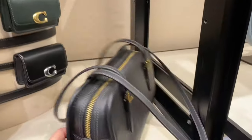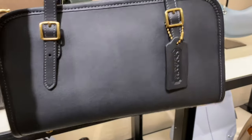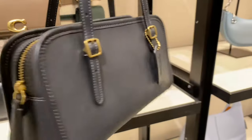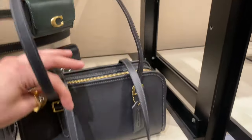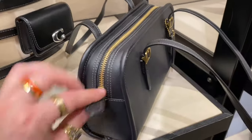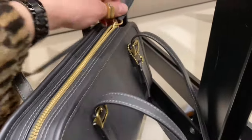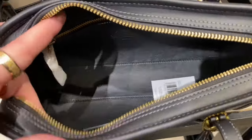Let's look at the black. The black is my favorite. I actually love this. I really, really want to get the black. You guys know I love my vintage bags, and the fact that they reintroduced a vintage bag that's not in that really crappy bonded leather, I'm over the moon. And it has leather insides. So it's like almost a full leather bag.